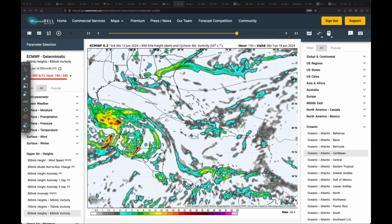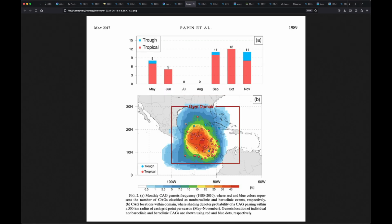Now, I mentioned all that, and we do see this kind of climatological peak in these gyres here in May and June. That's what this paper here from Philippe Papin, they deduced that these gyres develop out of Central America typically in the early summer and then early autumn period. And so this one is really right on time just in terms of looking at historical averages.